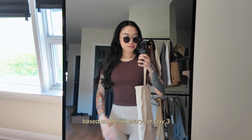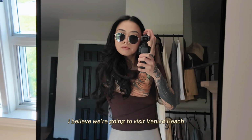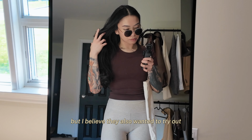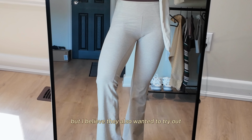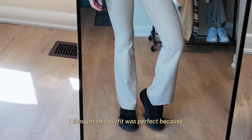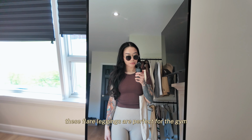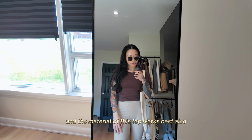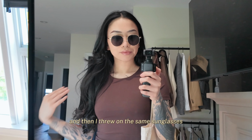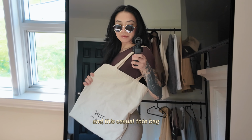Based on the itinerary for day 3, I believe we're going to visit Venice Beach, and I'm not sure if I'm going to participate in this, but I believe they also wanted to try out the outdoor gym there. So that'll be pretty cool. So just in case, I thought this outfit was perfect because these flare leggings are perfect for the gym, and the material of this top works best also for physical activity. And then I threw on the same sunglasses and this casual tote bag.